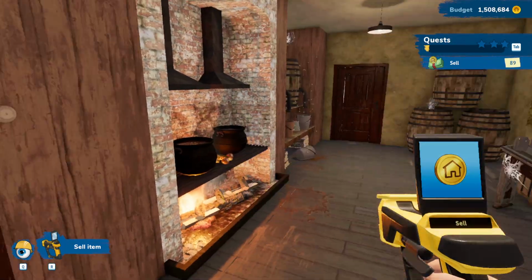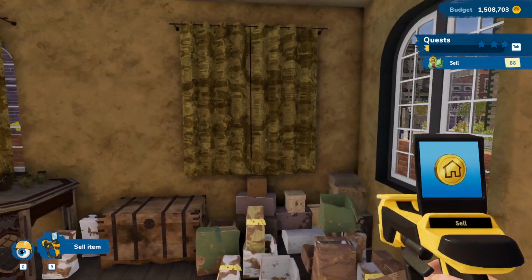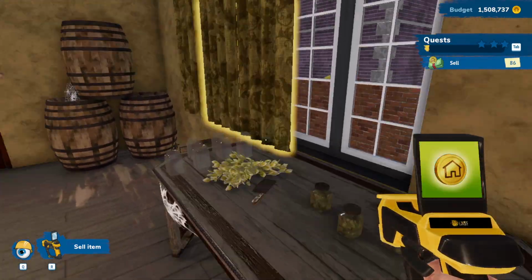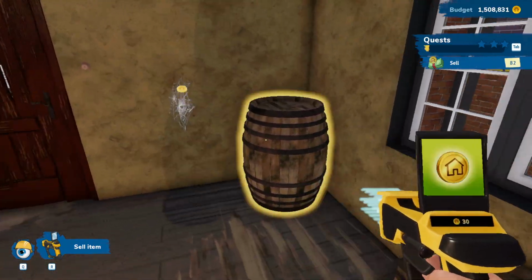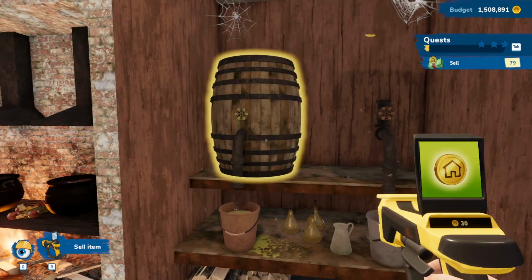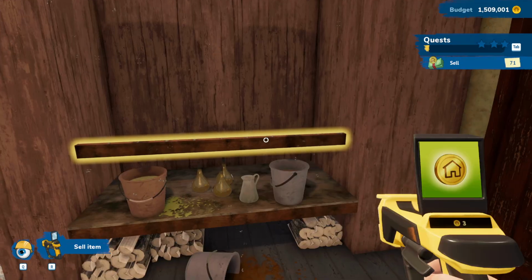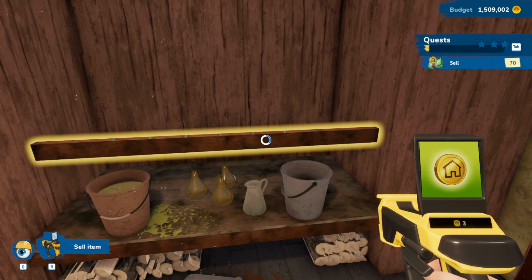What's going on in here? It's kind of a kitchen type situation. It's like where he would make the things that he was selling, I guess. Okay. So let's get this cleaned up.